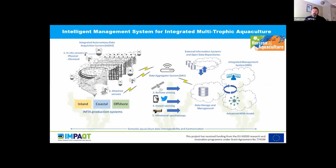Here's a graphical overview of the IMPAQT system. And just to set the scene on the technologies you'll hear about later, this is an IMPAQT farm with the species grown together in a way that they complement each other, with the waste from the fish serving as a nutrient source and food for the lower trophic species.